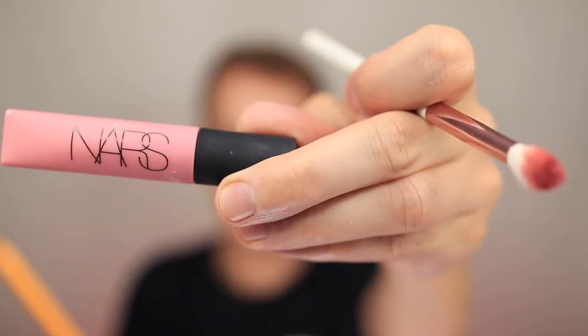I didn't show you the NARS lipstick. This is this one, and the shade is Dolce Vita. Okay, and the brush I'm using is 231 Lux Petite Crease. I'm just building lipstick on my lips like that. Okay, let's do the tone. Okay, that's pretty much it.